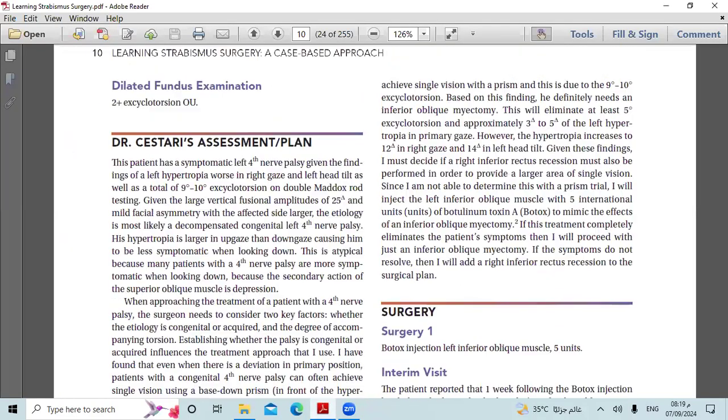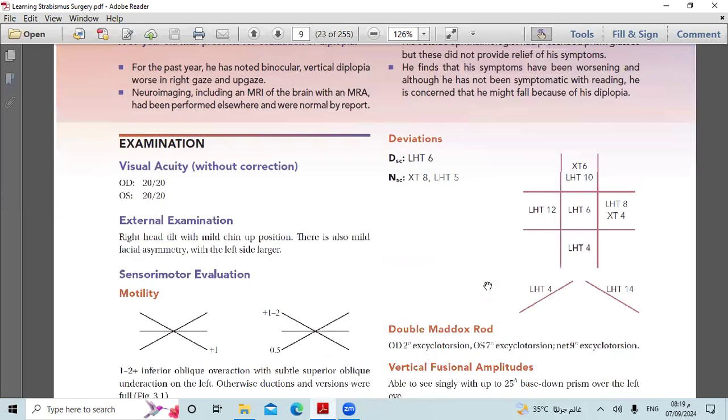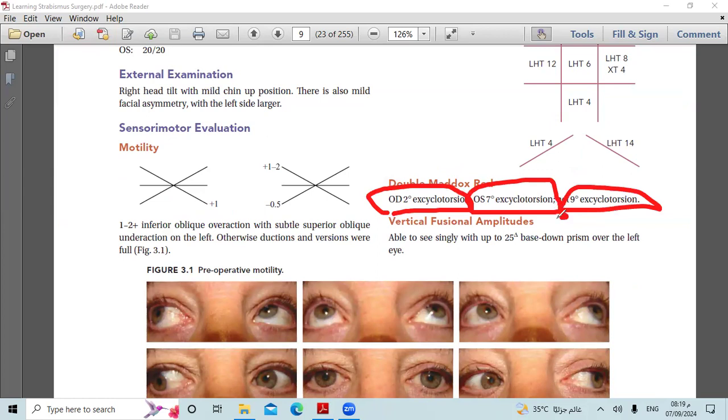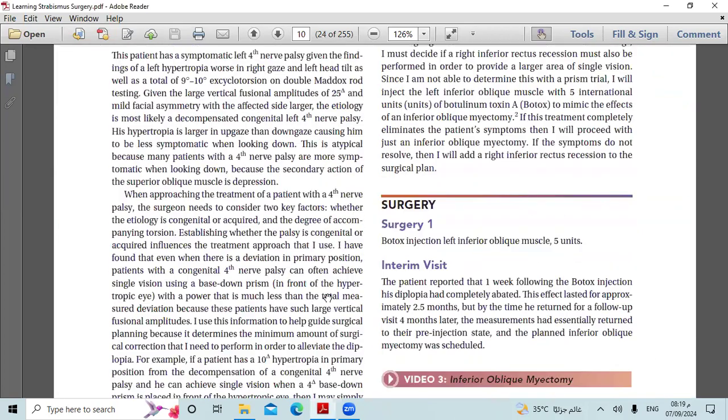Because if you notice here, when we started reading, they said there is 2 degrees of excyclotorsion in the right eye, there is 7 in the left eye, and the total is 9 degrees of excyclotorsion. How did they measure the excyclotorsion? By Maddox rod, by double Maddox rod. And I hope it's clear now after you see the picture.